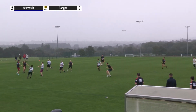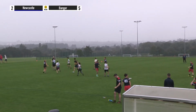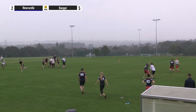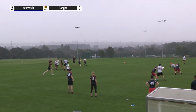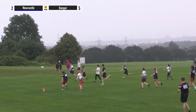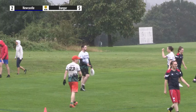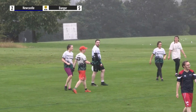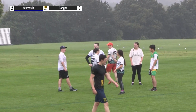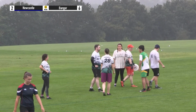Newcastle on offense. Bangor setting up another junk zone. Just unfortunate turnover. Bangor looking for a cut from the back of the stack. Up the line cut. Nice and easy into the end zone. Clean offense from Bangor. They heard what Gigi said about there being 2 points to half and went, yes, that's what's happening. 1 point away from taking this first half.